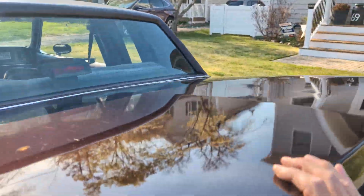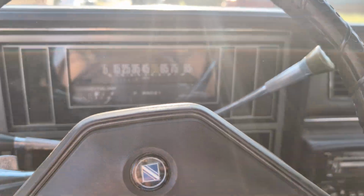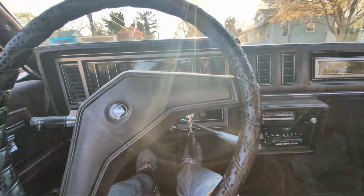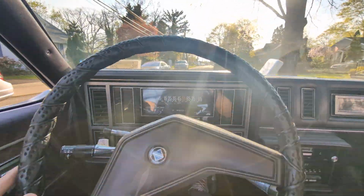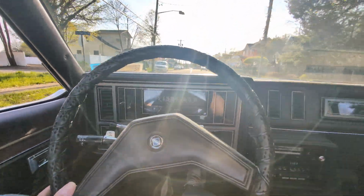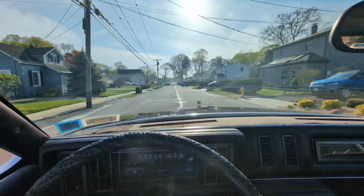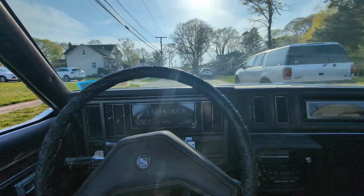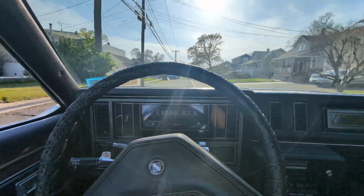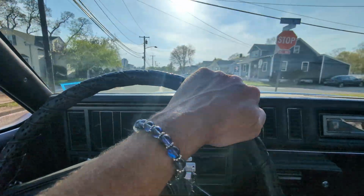Let's run you around the block real quick. This was his baby. One of his sons said that he even rebuilt the transmission. Runs great, nice and straight, with a 5-liter carbureted. Really runs nice. Brakes feel good.